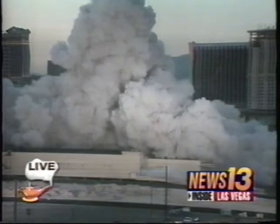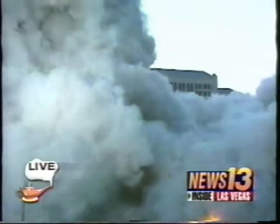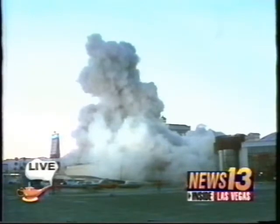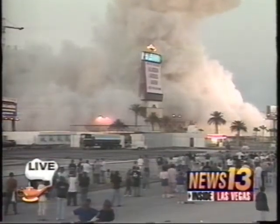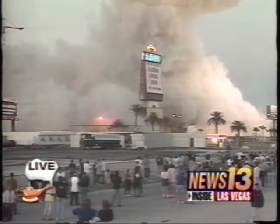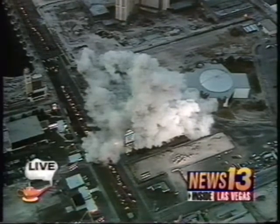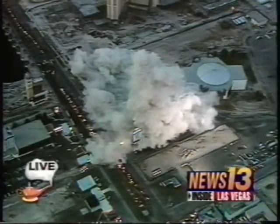That looked absolutely terrific. No fly in this direction that I can see at all. No fly up here. Terrific. And there you heard it, the blast engineer saying no problem with the implosion. And so, with a destructive force of 800 pounds of dynamite, the Aladdin has been extinguished.